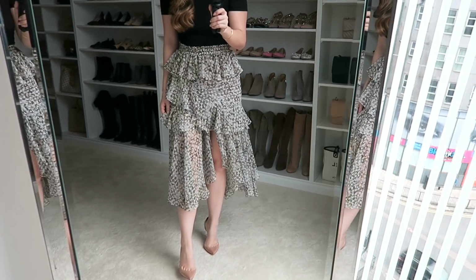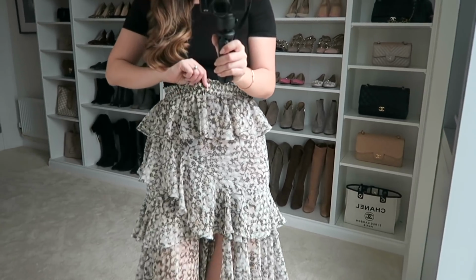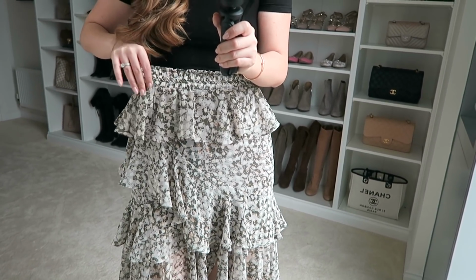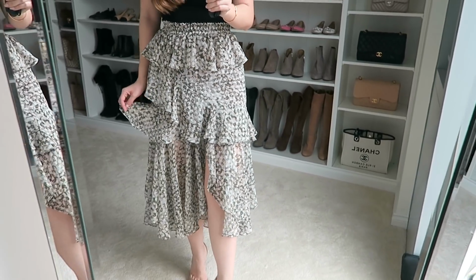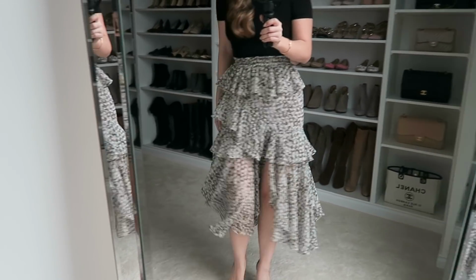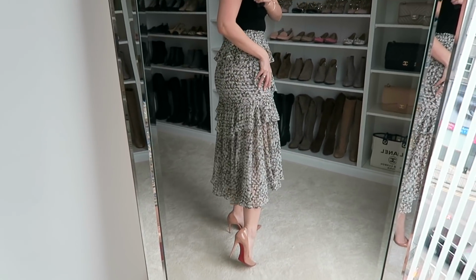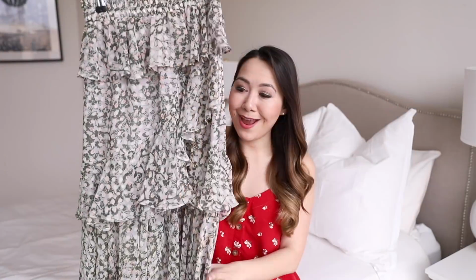Yes, this is the front. So it has ruffles and tiers down, and then it has a slit in the front. So it shows a little bit more leg because it is quite a long one, and then you have a bit more fabric in the back. Super, super pretty. Just planning on wearing this with a simple white top because I do feel like it's a neutral color, but it is still more of a statement skirt. Perfect for date night. So pretty and romantic, just exactly the kind of thing that I want to spend my summers in.